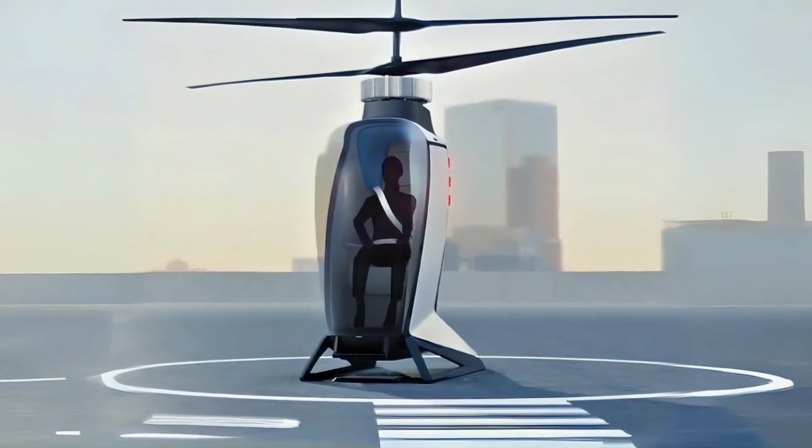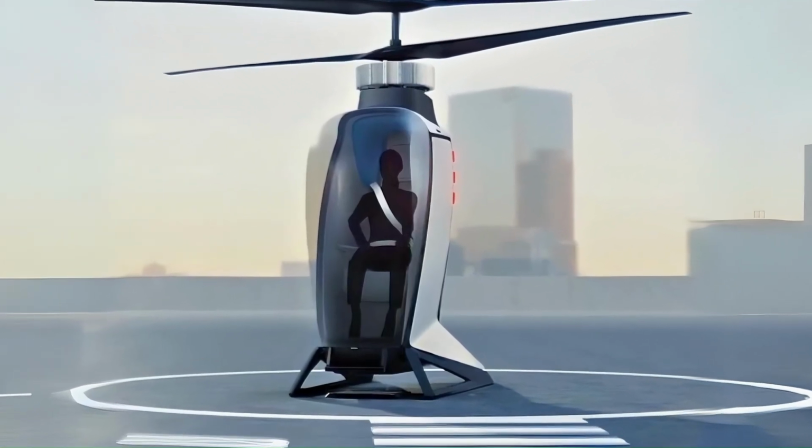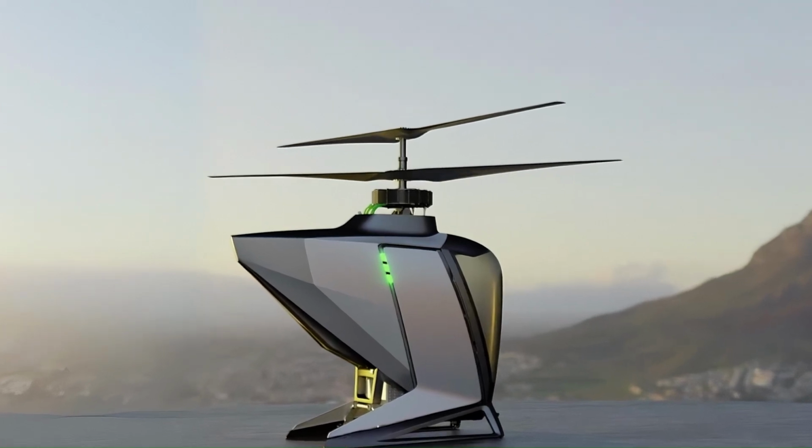The passenger model can seat one person and their luggage, while the cargo model can carry a standard European pallet.